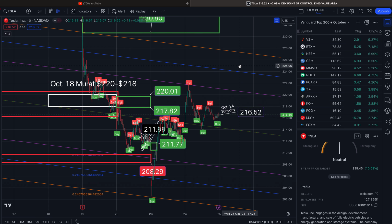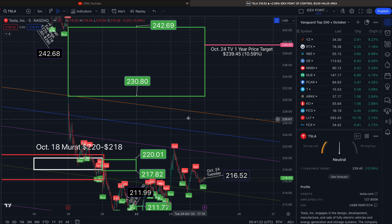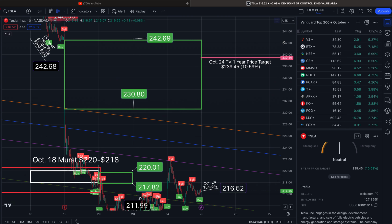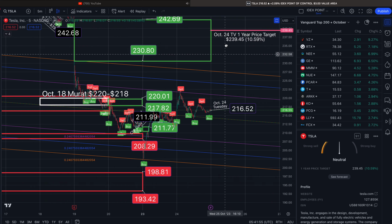support. I want to show you the gap that is still in play to the north side. I talked about this previously, and this started out at 230.80, and it began on the 19th, and it closes out at 242.69. This is now the 1-year price target, but if we close out this gap, that would close out this. And previously, this was the 1-year price target when I looked at it on October 15th. So it has been revised downward.